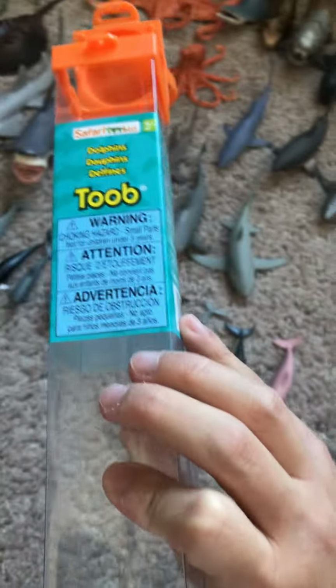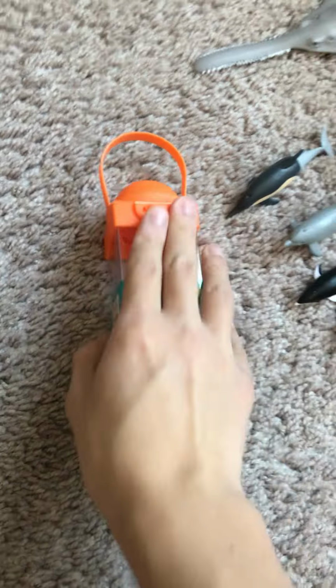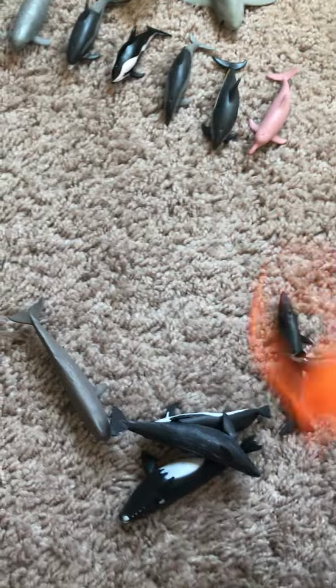So this is my dolphins tube. I think we have time for the whales tube. I almost forgot about that. Where is it? It's right here. There's the whales tube. This is a tube that I got last year. Let's dump them all out. Okay, so I think there's, wait, let me see. Yeah, there's 10 pieces each.